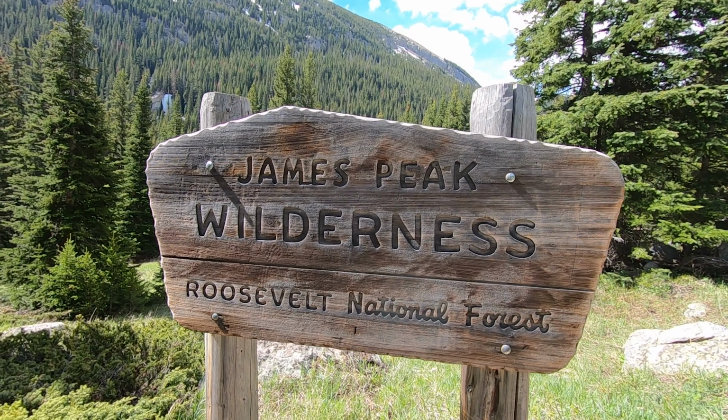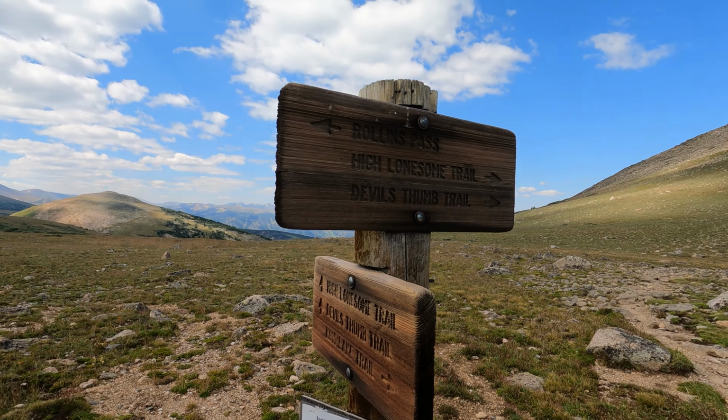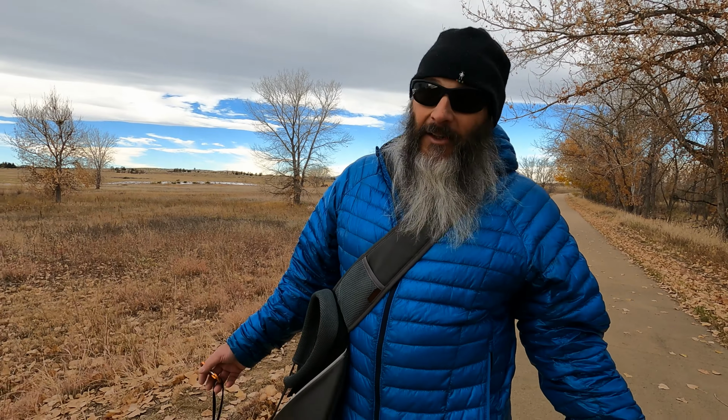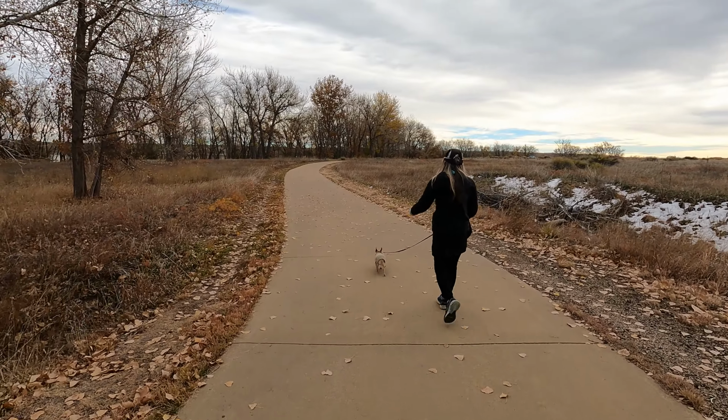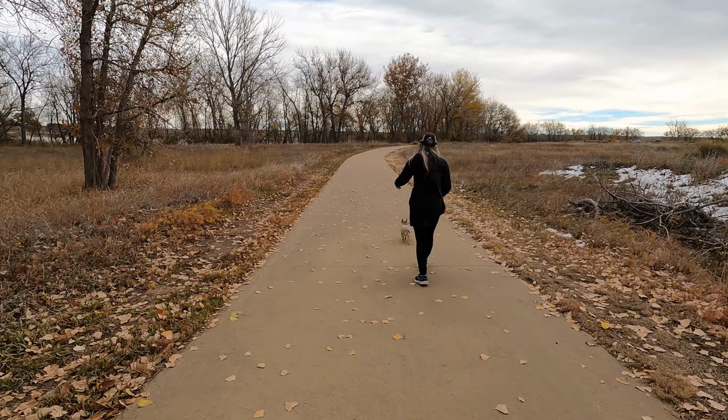You can get into the James Peak Wilderness from here. You can get into Rocky Mountain National Park from here. You can get on the Continental Divide Trail. And of course, you can go to Mexico or Canada from there. So the Hessie Trailhead is an all-purpose, multi-trail, multi-use, hike until you drop kind of trailhead. It's quite amazing, actually. So kind of a list in our head of some of the places that we've been to from the Hessie Trailhead.